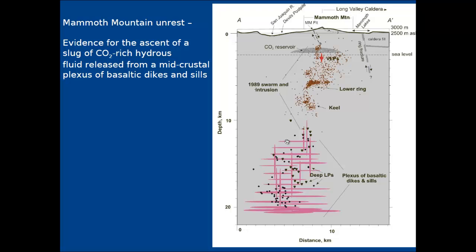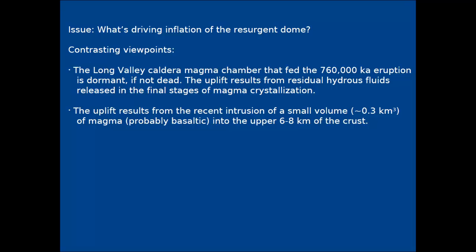The CO2 that is degassing is actually rising up through the layers and making its way to just under Mammoth Mountain. So when we look at this scenario, it looks like it's not that big of a hazard for eruptions. What we're most interested in is what is driving the inflation of this resurgent dome.